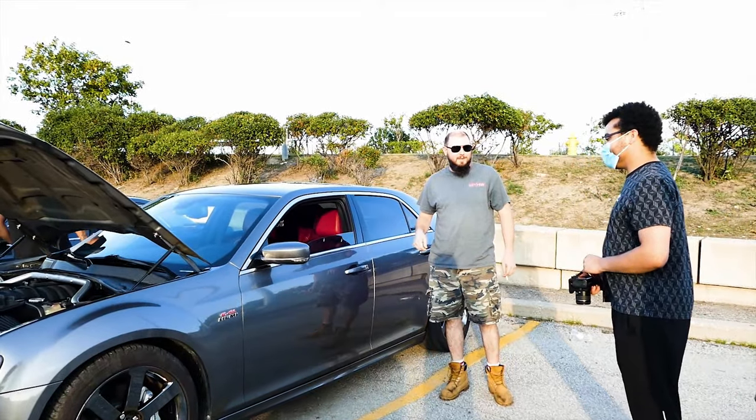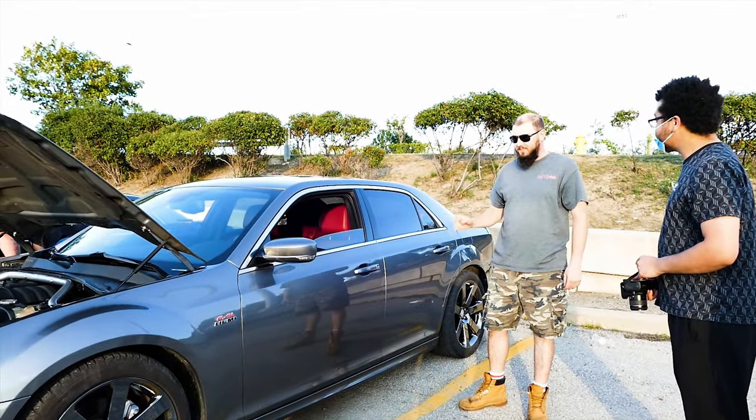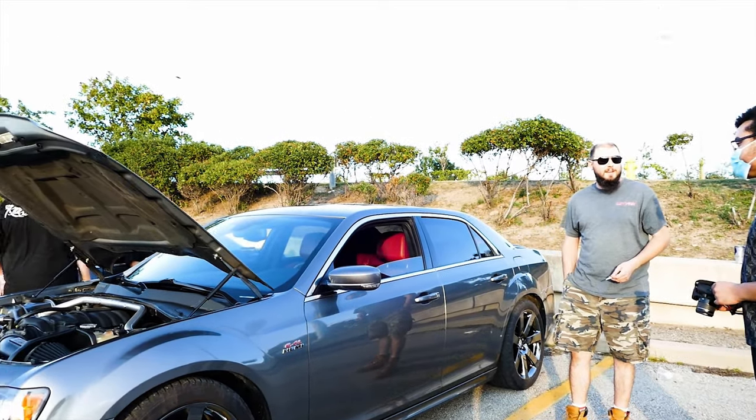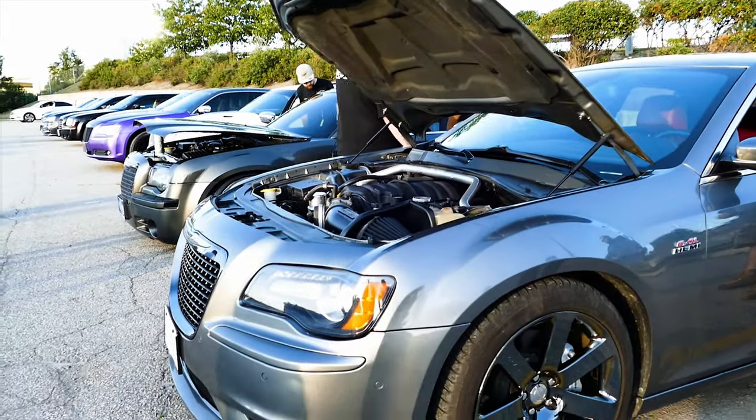It seized on me and wore the cam. That's what CJR did the motor for me. Oh, CJR did it? They got a new place just down by my house actually. I was like the last job in their old shop at the dealership.